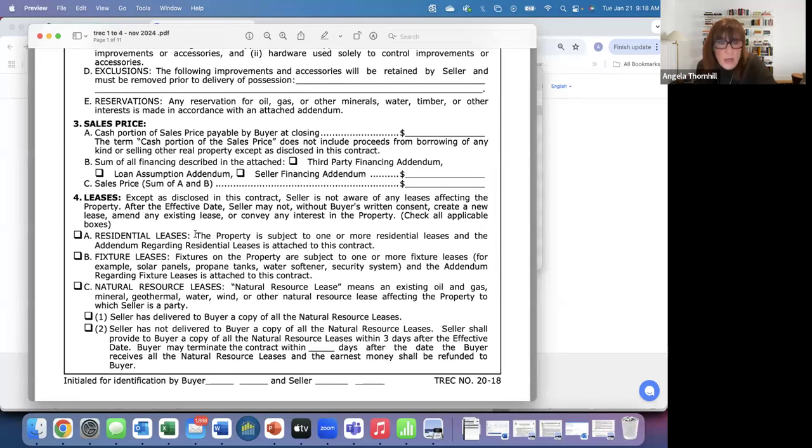Okay, so the residential lease, this is if the seller is leasing potentially all or part of the property. It could be an investment property and they've got a long-term tenant there. Could be they have a house with a back house and they've got a tenant in the apartment above the garage. Either of those situations would trigger this. So if it's subject to one or more residential leases, there's a corresponding addendum, the residential lease addendum.